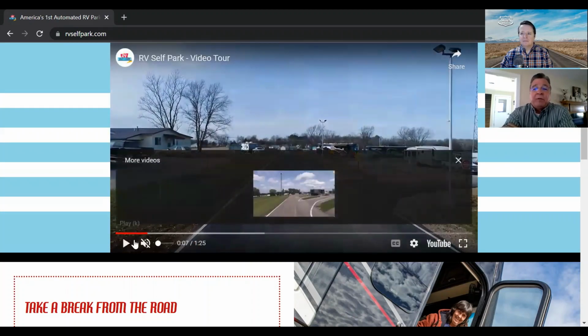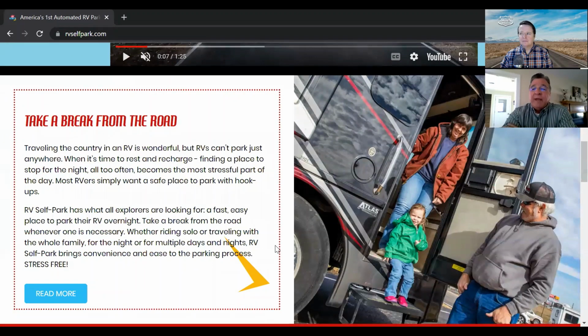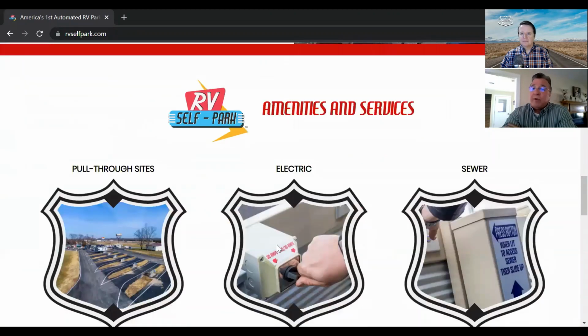But we're mainly built and designed to eliminate the labor. We don't have a store, we don't have a swimming pool, we don't have any of those amenities. What we do have is 100% pull-through sites, all paved, all lit 24 hours a day, security cameras circumnavigating the whole park with access to the security cameras given to every guest. We have, of course, full hookups, 50 amp service, 75-foot sites minimum, and sewer and water at every site.